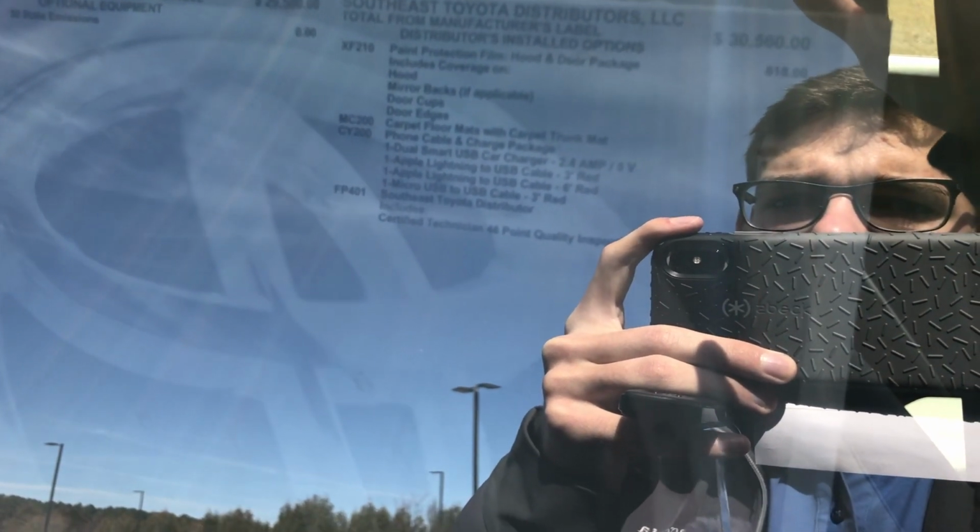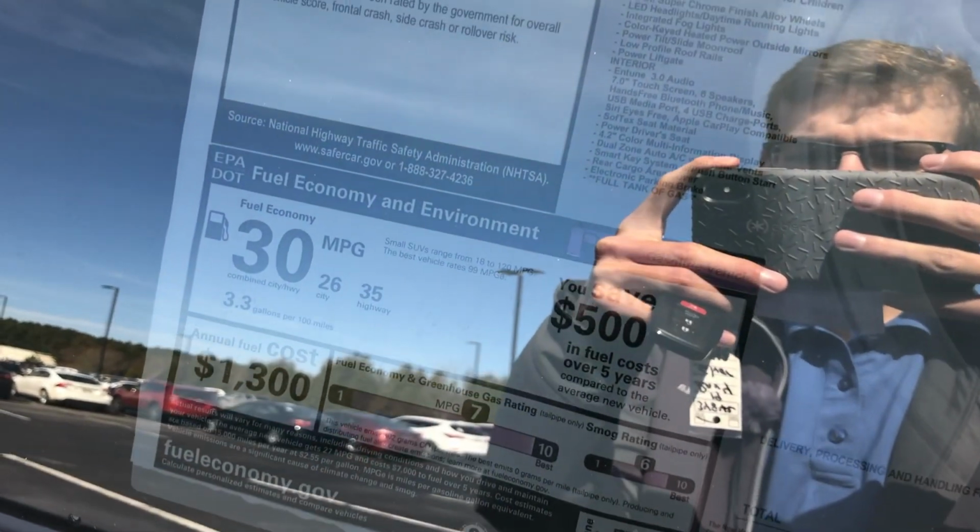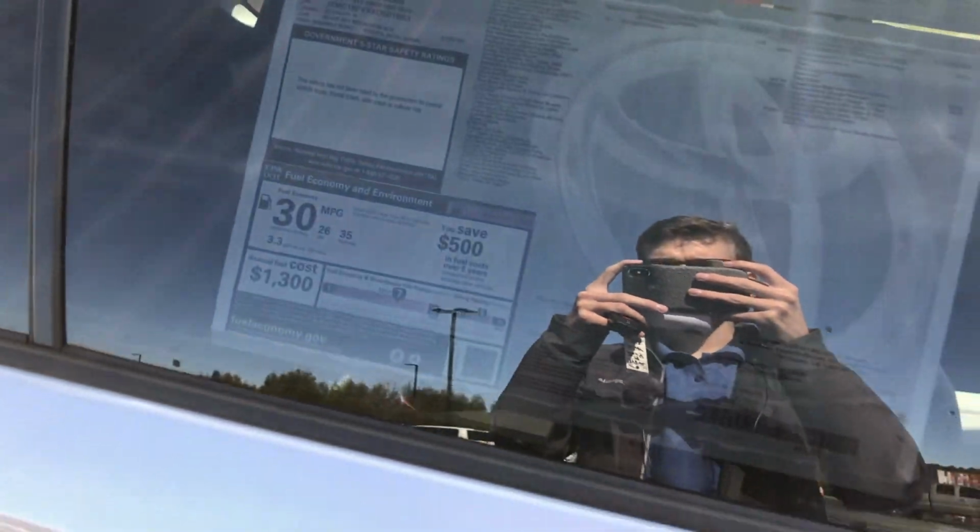As far as the options go, you can see we do have the clear paint protection hood and door package, as well as carpet mats and phone charger for a total of $31,656. Sorry if that's difficult to see. Gas mileage is going to be 26 city, 35 highway, 30 combined.